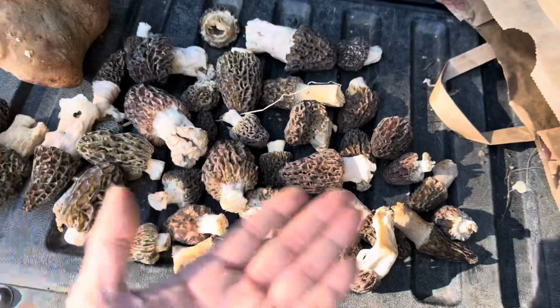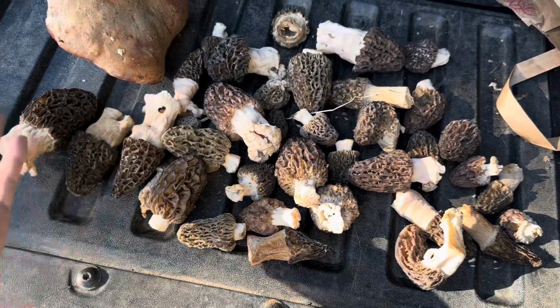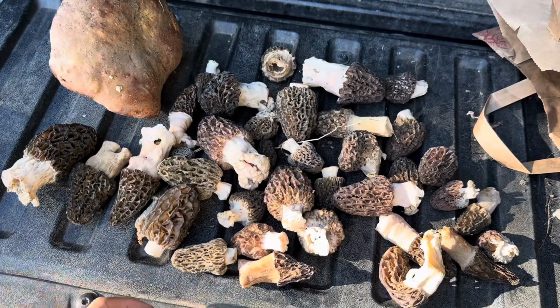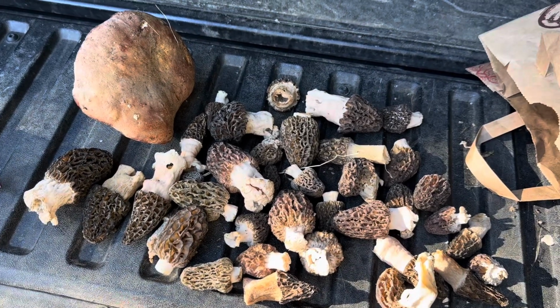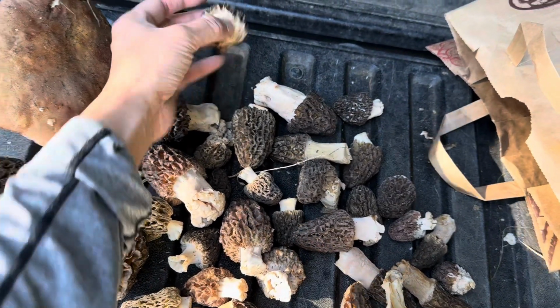And voila, I think this is about 36, about three dozen of them out here. It's a pretty decent day, right, for almost mid-June. Elevation 4,200. This one's really dry.